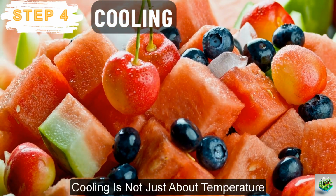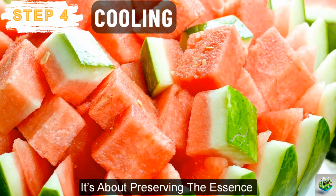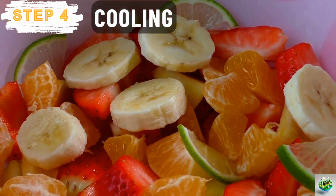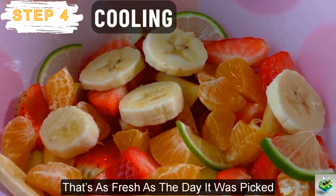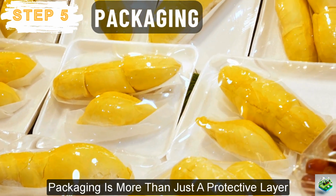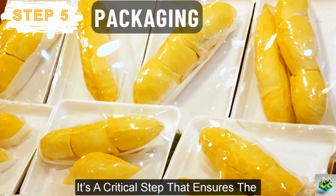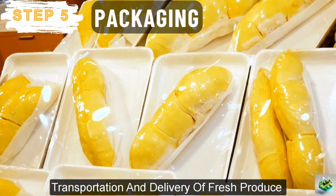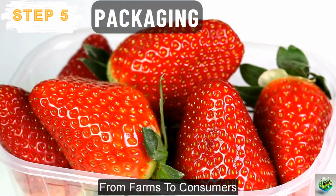Cooling is not just about temperature. It's about preserving the essence of the harvest, ensuring that consumers receive produce that's as fresh as the day it was picked. Packaging. Packaging is more than just a protective layer. It's a critical step that ensures the safe handling, transportation, and delivery of fresh produce from farms to consumers.